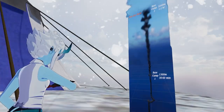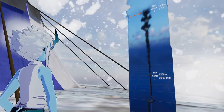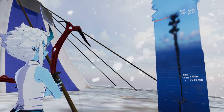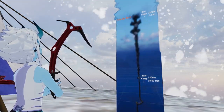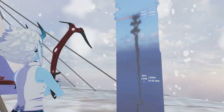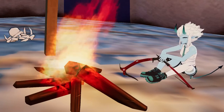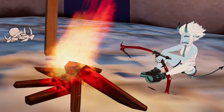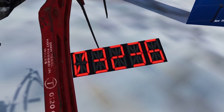Base camp, how many hours are we in? It took us another 30 minutes to the base camp, which means if we, 20 to 30 minutes, we actually did pretty well. And yeah, we still have some work to do. Glad that we made it to this point. We are not finished, this is just a little break. We're not finished. So, we got 3,236 meters.